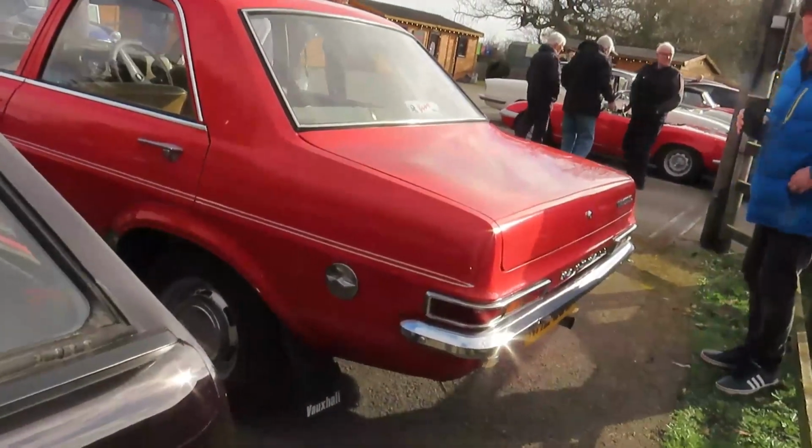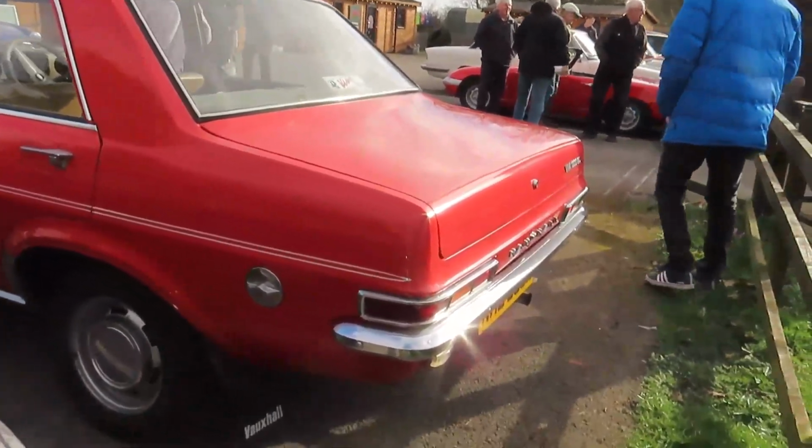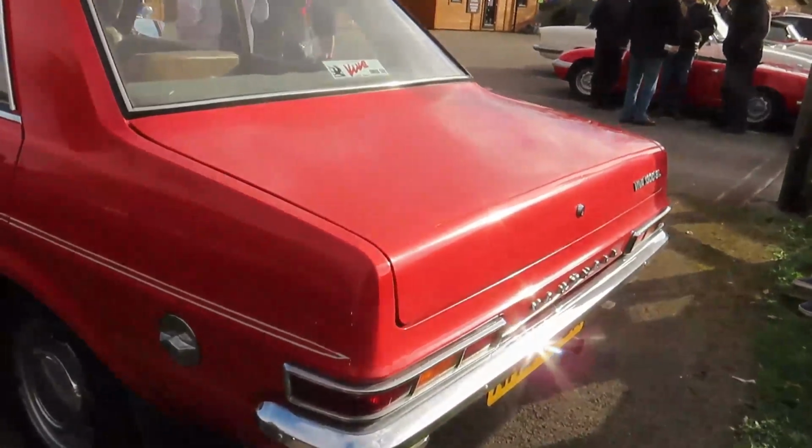Next up we got another nice old Vauxhall in the form of this HC Viva. Really original condition, this one.